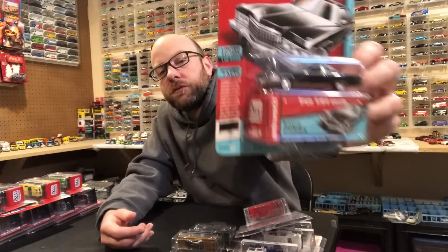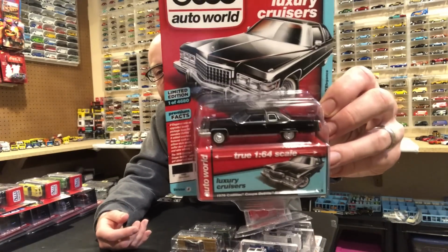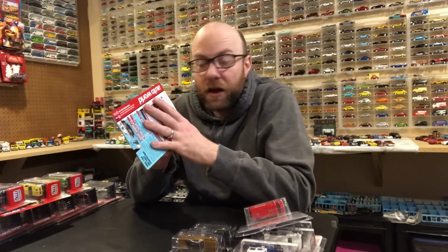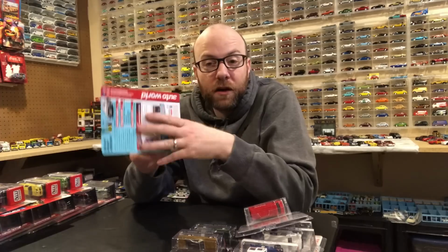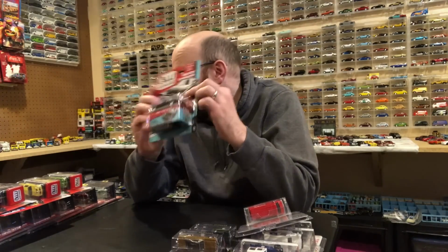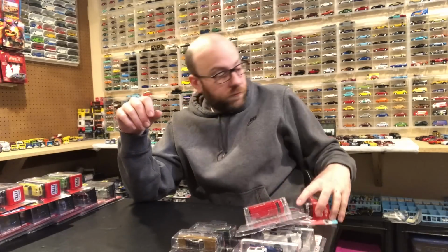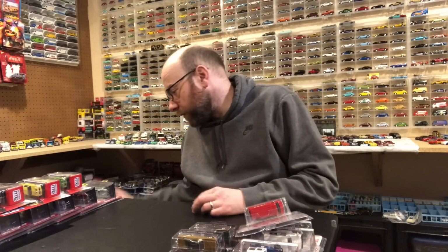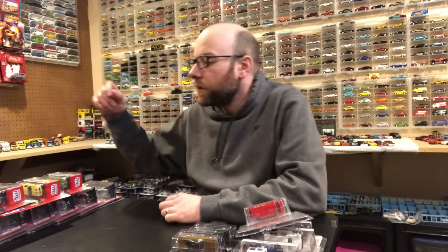One item is from Suresh. That's that one right there. I'm just hoarding that, so I don't need to open it. I've got one loose, and I've got another one carded, and now I've got another one carded. I'm becoming an Autoworld hoarder, which eventually I'll probably start purging some of that stuff, but for now, it's getting hoarded.